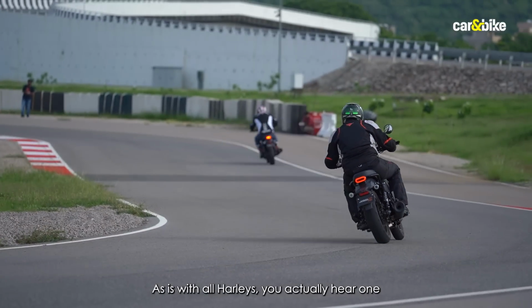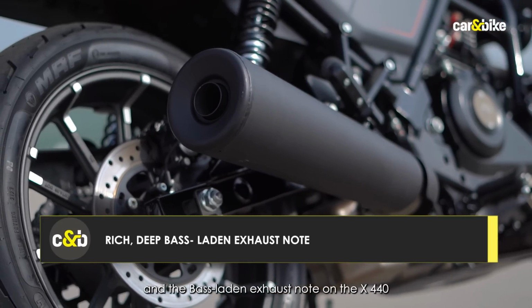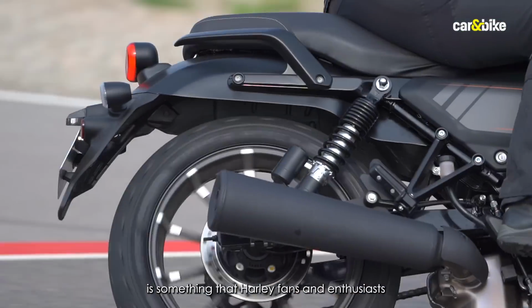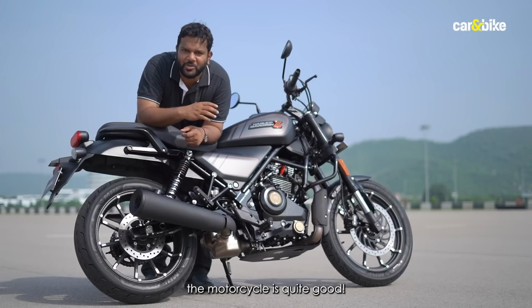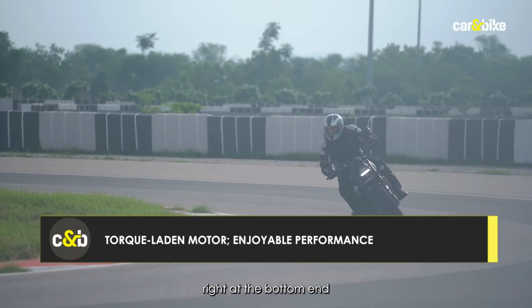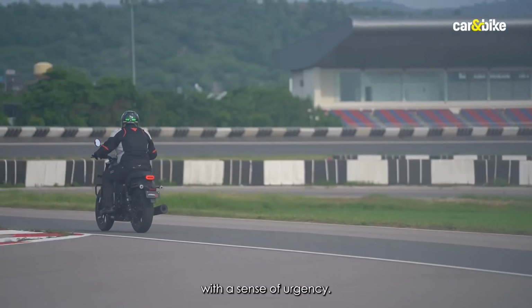As is with all Harleys, you actually hear one before you see one, and the bass laden exhaust note on the X440 is something that Harley fans and enthusiasts will enjoy. Our initial impression of the performance on the motorcycle is quite good. There's this nice thick spread of torque right at the bottom end and in the mid-range, which propels the motorcycle forward with a sense of urgency.